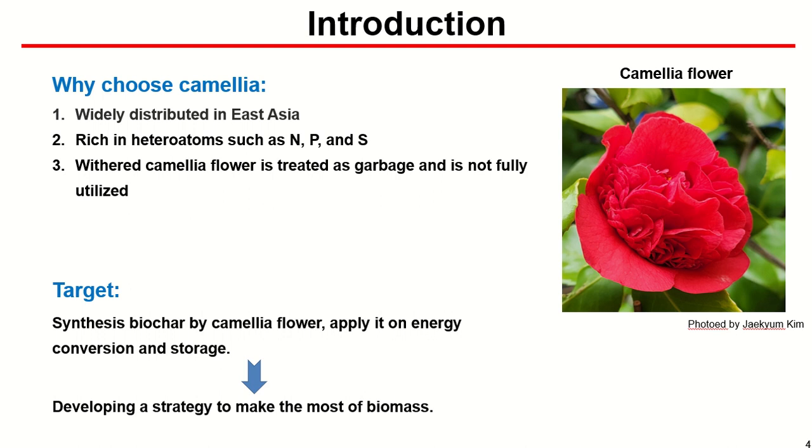So in our target, we try to synthesize biochar from camellia flowers and apply it to energy conversion and storage. Based on this kind of material, we try to develop a new strategy to make full use of biomass.